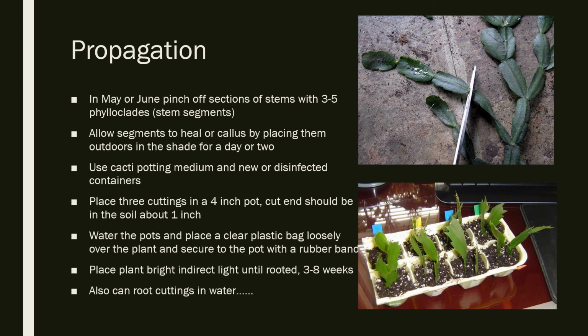You want to water the pots and place in a clear plastic bag loosely over the plant and secure it to the pot with a rubber band. You can just make a little tent however you need to do that. And then place the plant in bright indirect light until it's rooted, usually 3 to 8 weeks. You can also put them under grow light, works really well that way as well. And also you can root the cuttings in water, believe it or not, but it's just a lot easier and more foolproof to go ahead and just let them root in a cactus medium.